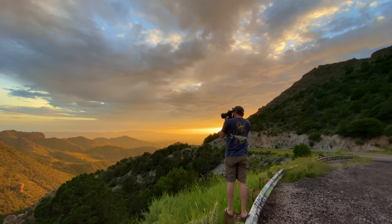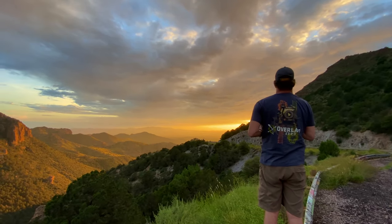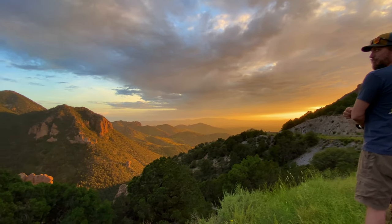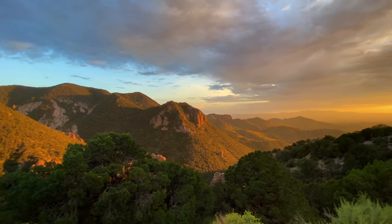Oh my goodness. This is absolutely spectacular. Look at that. What do you think? Amazing. Whew. Look at this valley. Never been this way when we've been through here before. It looks like Hawaii.